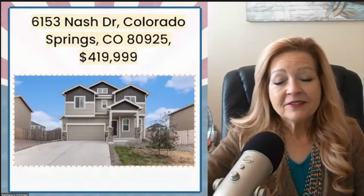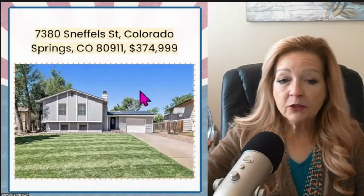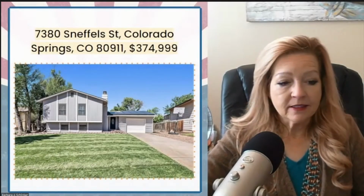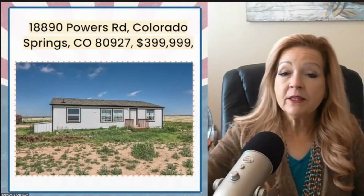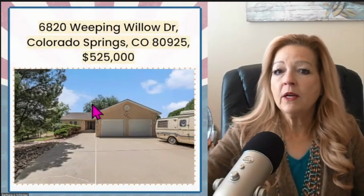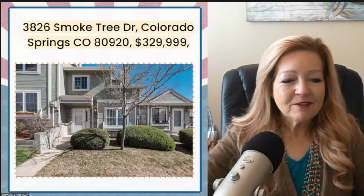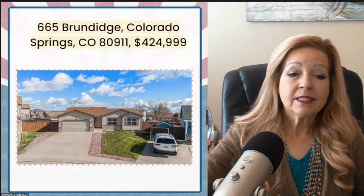Absolutely. I have a great one down in Fountain near Fort Carson and Peterson Air Force Base on 6153 Nash Drive in the low 400s. Another Fountain home that's in beautiful condition, 4-bedroom on 7380 Sneffels Street that actually has solar. Also a great home way out east in the southeast part of town on 35 acres with a huge detached garage for all the hobbyists. That one's priced in the upper threes. A beautiful 2-story, 4-bedroom with all the bells and whistles in the mid-4s on Lavania Place in Fountain. Another great Fountain ranch style home with a walkout basement that backs to open space, and Weeping Willow in the low 5s. We also have a great condo in Briargate, priced in the low 3s on Smoke Tree in beautiful condition.